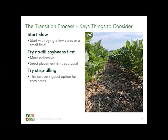Then third on this slide is try strip tilling. So I know we're talking about no-till today and the transition process, but I do think that using other tillage practices might be an option through that transition process. And for our farm, as you'll see later in the webinar, we are going to start incorporating strip till on some of our acres. Strip tilling can be a really good option for corn acres.